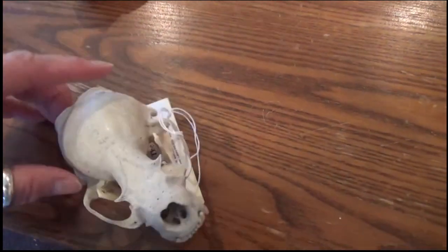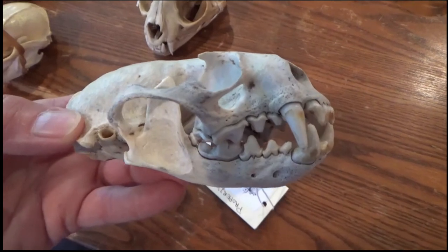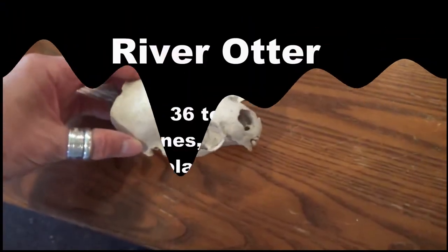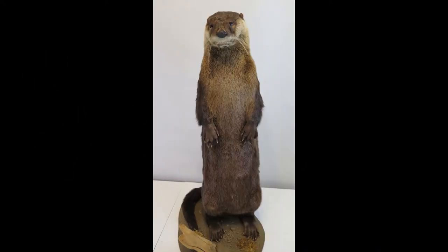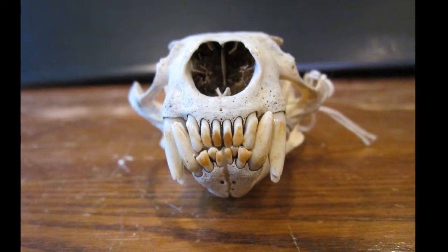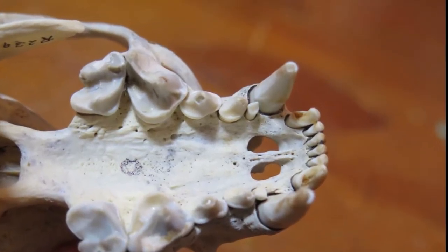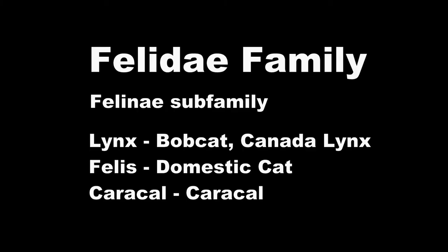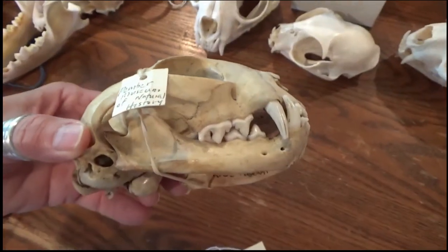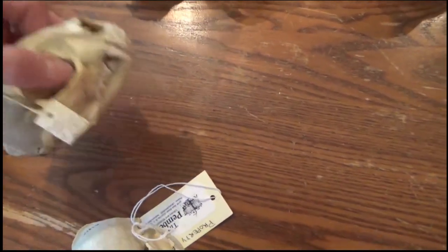We have an otter. Bobcat. They have shorter snouts, but they also still have those shearing teeth.